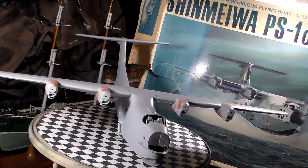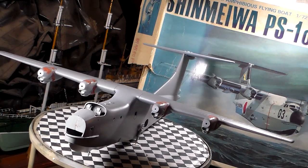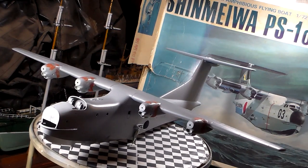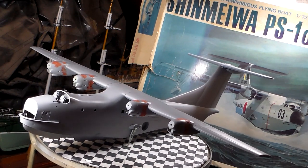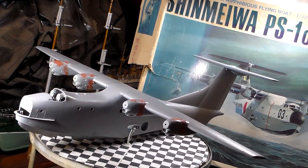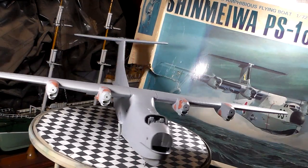For reference material, go on YouTube and look up Shinmeiwa PX1, and right there you'll see how they built these things and the tests of how they fly. These are very remarkable flying boats. They're beautiful.